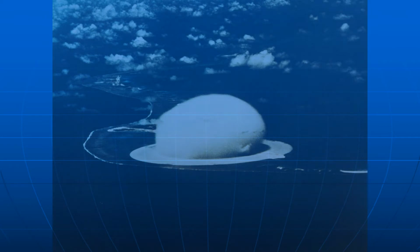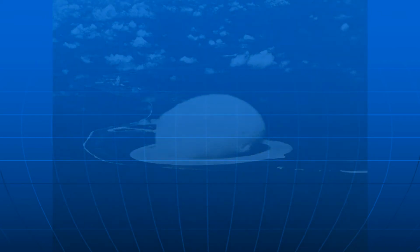Some artists actually see figures in these nuclear clouds. Some see evil, and there's actually a type of art that's made from these photographs.